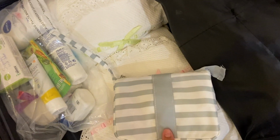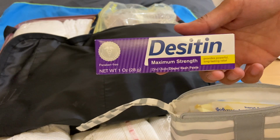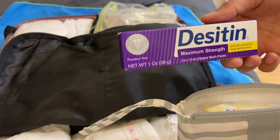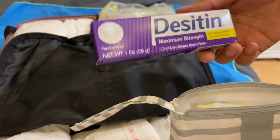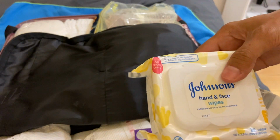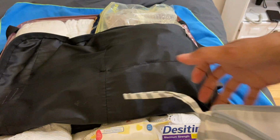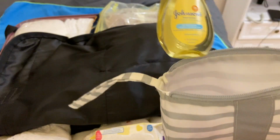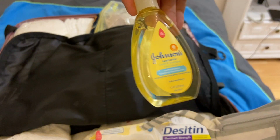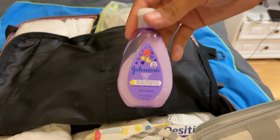Here we have the baby Alicia things. I'm going to show you what's inside of this. We have first of all Desitin. This is for diaper rash, very important. I do think they sell it in the Czech Republic. I think they sell it everywhere. It's actually to avoid diaper rash, so we're going to have that. Then here we have wipes, wet ones for baby as well. It came already in this little kit I bought online on Amazon. Here we have some baby shampoo and body soap, and here we have some baby body lotion.